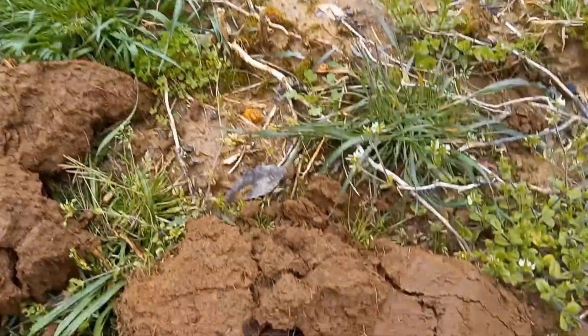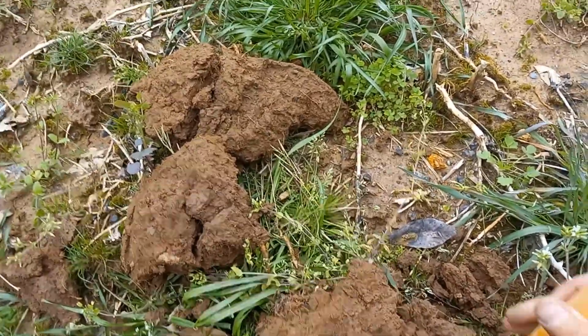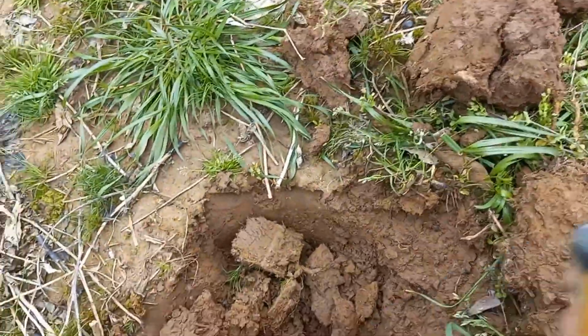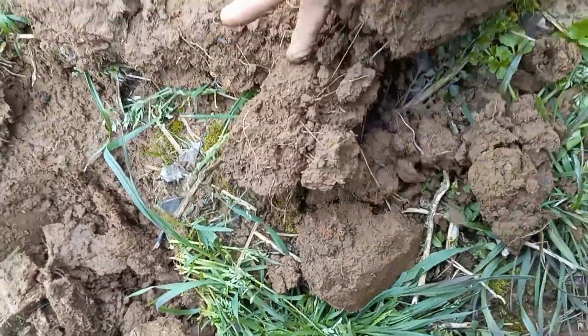Lovely day for it. Hope the weather holds. Sorry, I can get you focused there. Trying to do this with one hand is tough.